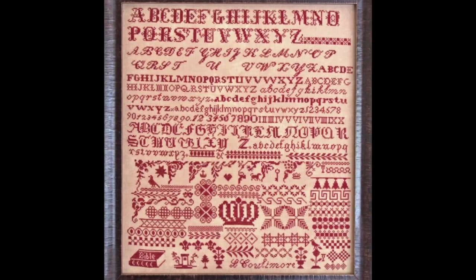Hands Across the Sea. I saw Nicola had posted that they are going to be offering some more PDF charts on some of their larger pieces. She did post Louisa Colemore yesterday. I'll show a picture here. Now, I have that as a paper chart.